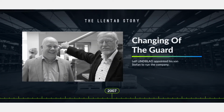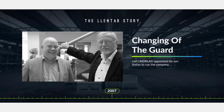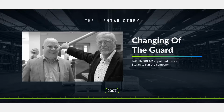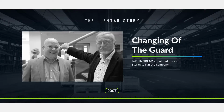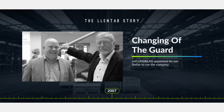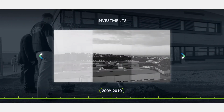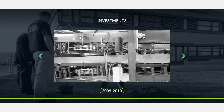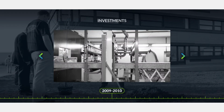After 35 years, Leif Lindblad is no longer involved in the day-to-day business. The LLENTAB Group's turnover exceeds 1 billion Swedish krona during this boom period. In 2009, LLENTAB starts up a branch office in Slovakia, the latest international branch office to date.